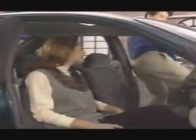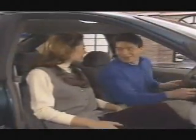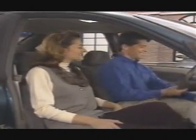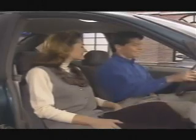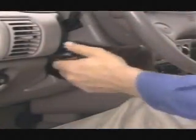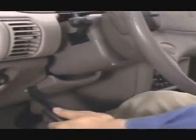Like all controls on Neon, adjustments have been designed for easy access and quick operation. If your model is equipped with a tilt steering column, you've noticed that it's not your typical tilt steering system. To adjust, push the release lever. To lock the steering wheel in place, simply pull up and replace the lever.